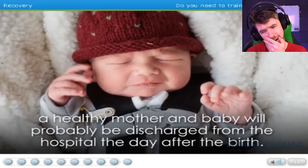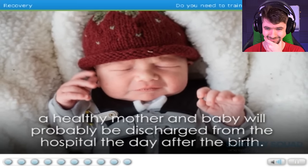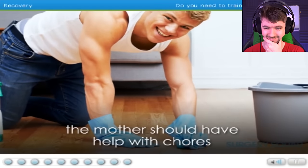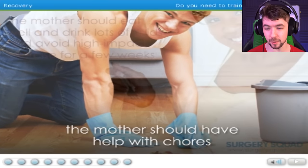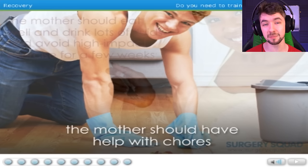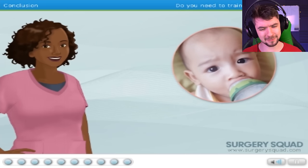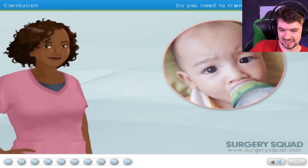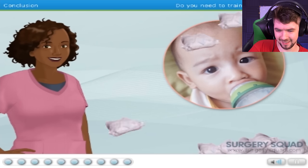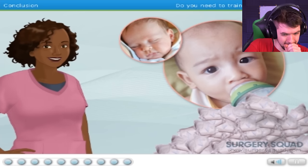A healthy mother and baby will sometimes be discharged from the hospital the day after giving birth. I suggest that new mothers have assistance with chores following childbirth, and that new mothers hire a very sexy, muscular young man to clean their house. Amazing, isn't it? When they get home, our new parents will spend lots of time feeding their baby. And they'll change more diapers than ever imagined. They'll also lose more than a little sleep as they adjust to the baby's schedule.